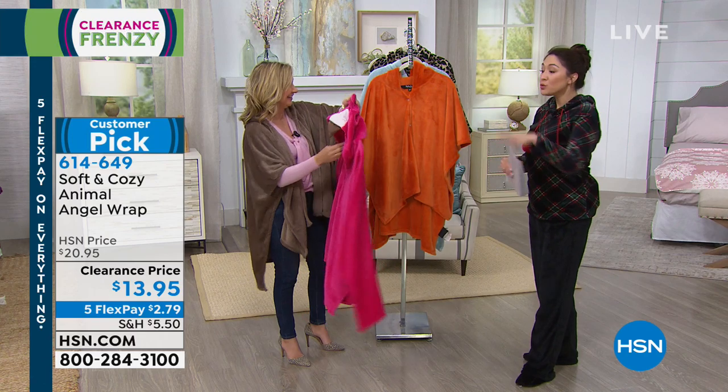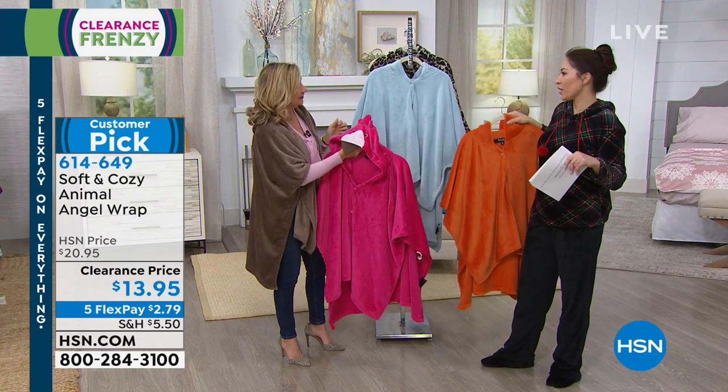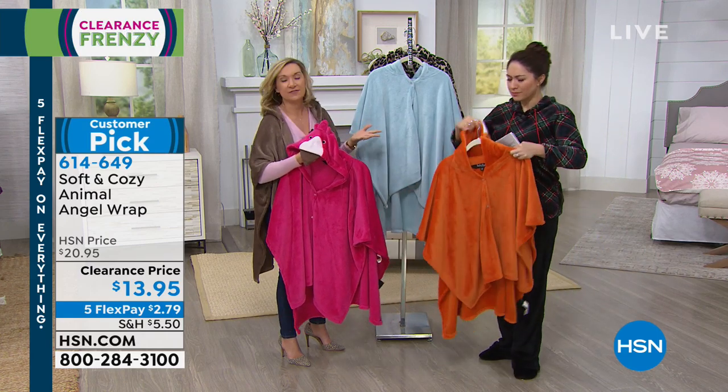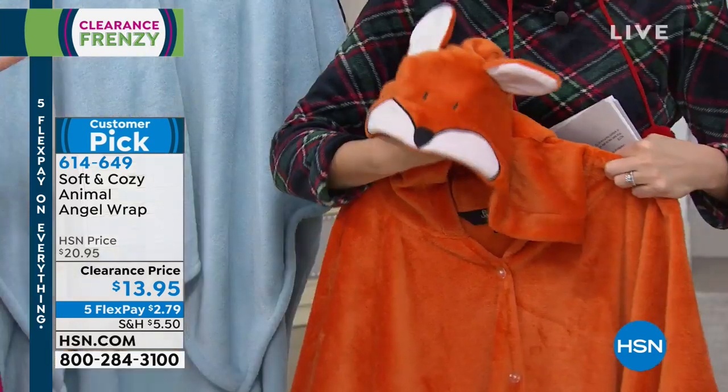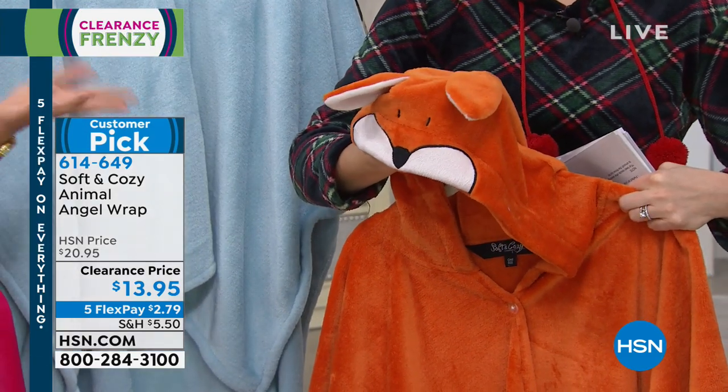Can I tell you, if you do decide to get this for one of the kids, this is the thing they don't want to ever take off. It's true, and much better than a stuffed animal. Right? Another stuffed animal, they can actually wear it. This is Shannon Fox's fox. I was so happy when I did a show with her and she wore the fox.